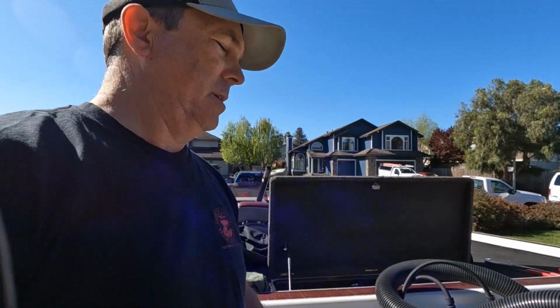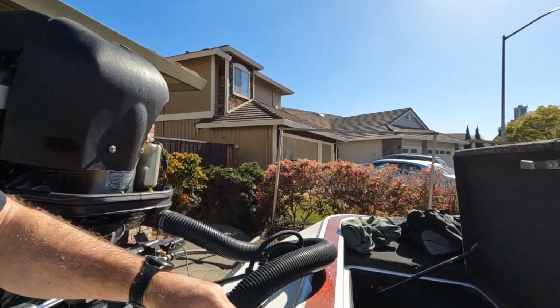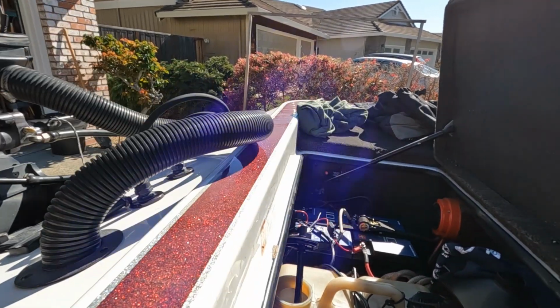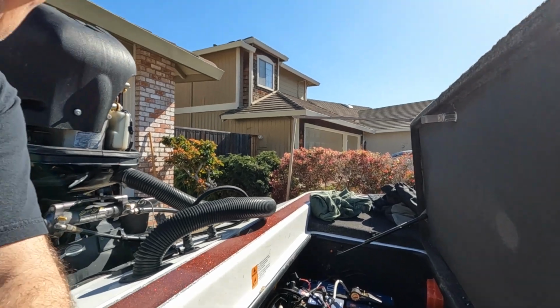So the last thing that I'm going to do is run this more, just to make sure. It's hard to get around here. I'm going to just start it up really briefly, just to make sure that I'm getting air on this side, because that's the only missing piece of the puzzle. Sorry if I'm bouncing around a little bit. The only missing piece of the puzzle is to make sure that I'm getting air out of the crankcase.